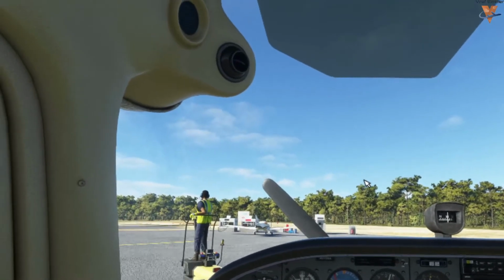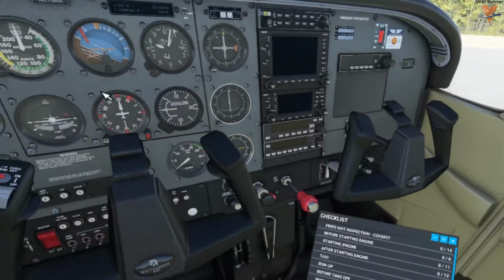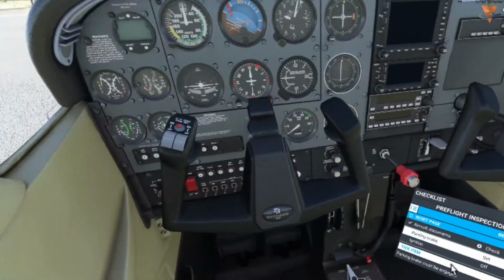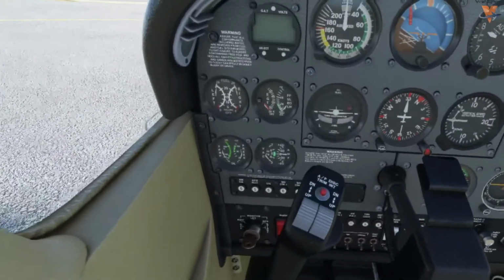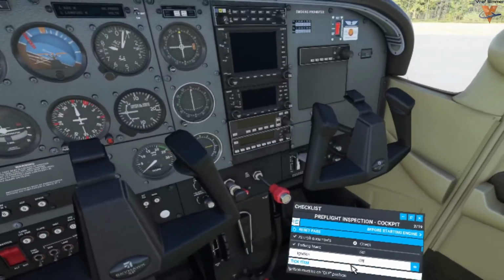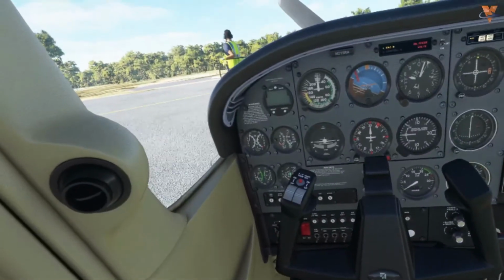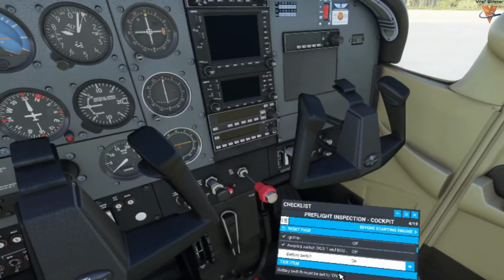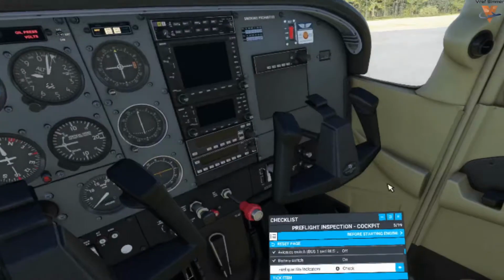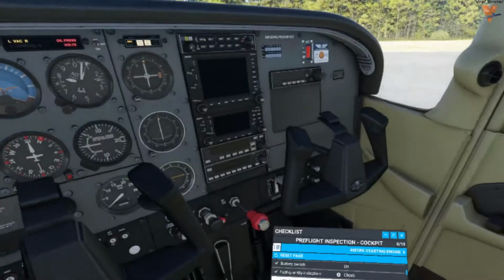Let me pull up the checklist and we'll get everything fired up here. So you have to press tab to get the checklist pulled up, and there we go. We have the pre-flight inspection in the cockpit. Aircraft documents are checked. Parking brake, we'll get that set here. There we go. Pulled the lever out. Ignition is off. Avionics switches are off. Battery switch, we'll turn that on. Fuel quantity indicators, we are full, as you can see right up here. Low fuel annunciators are off.